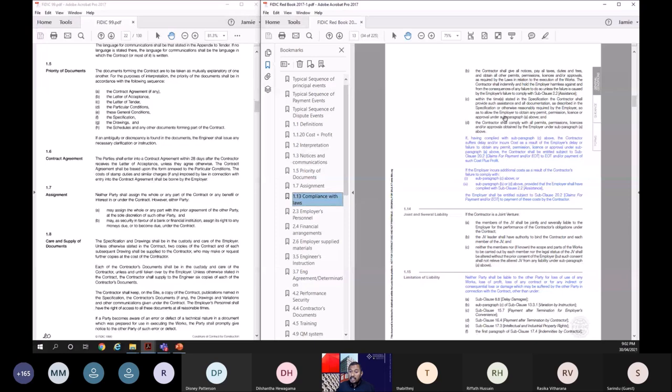Now, if either party suffers delays, then they can get an extension of time. The contractor can get EOT and he can get cost plus profit. The employer also can get additional cost if he suffers because of trying to support the contractor. So that's what that clause says. I'll not go into detail on that, but you can go through it. That is essentially what it says.